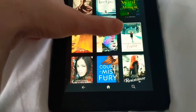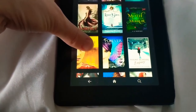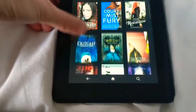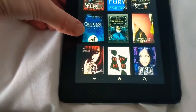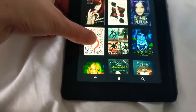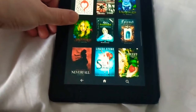The Night School series is another really good one, and that is by CJ Daugherty, and I think that's like 6 books. That's really good. The Splintered series as well by A.G. Howard, and they're on here as well. This is a really good one. Outcast by Andrea Cremer, that's really good. The Queen of Hearts series by Colleen Oakes, another one, really good. Heartless by Marissa Meyer, and the Hush Hush series I was talking to you about by Becca Fitzpatrick.